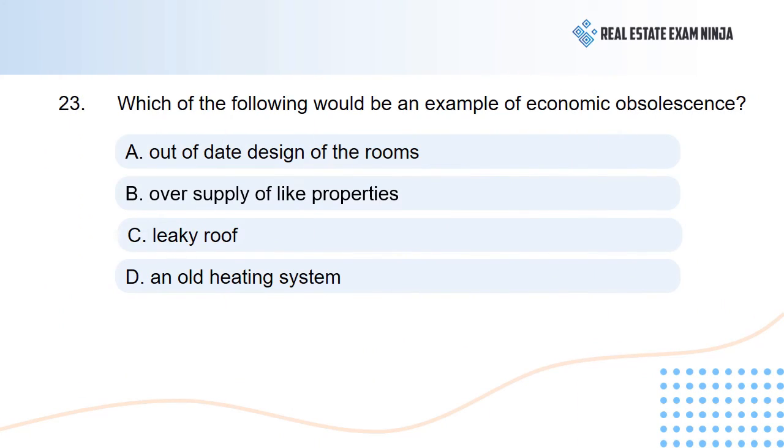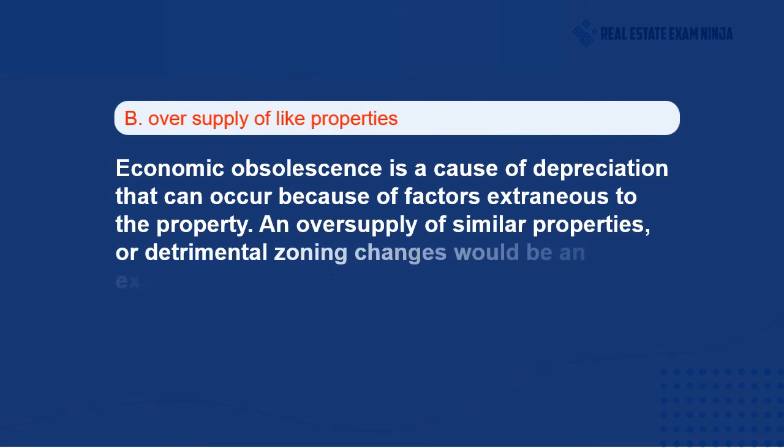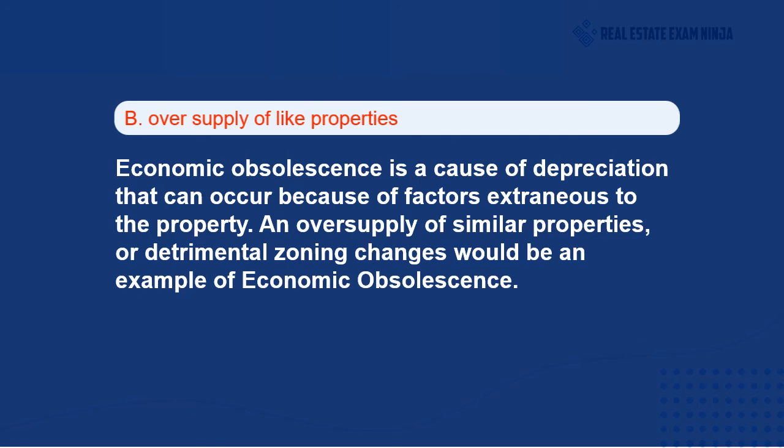23. Which of the following would be an example of economic obsolescence? A. Out-of-date design of the rooms. B. Oversupply of like properties. C. Leaky roof. D. An old heating system. The correct answer is B. Obsolescence is a cause of depreciation that can occur because of factors extraneous to the property. An oversupply of similar properties, or detrimental zoning changes would be an example of economic obsolescence.